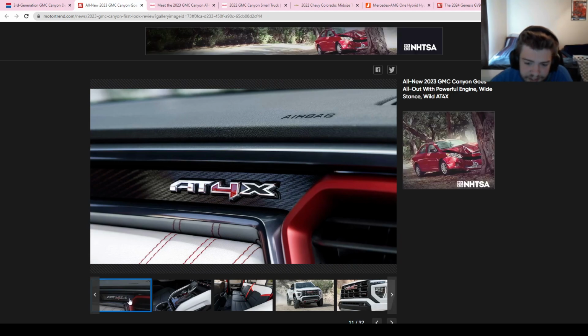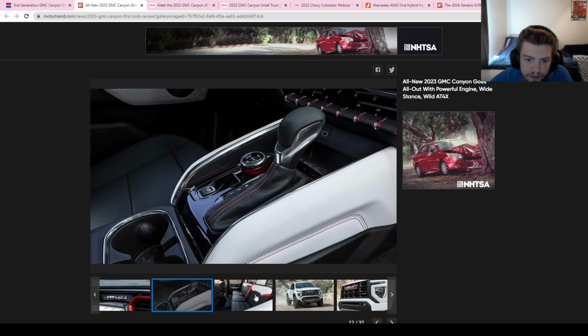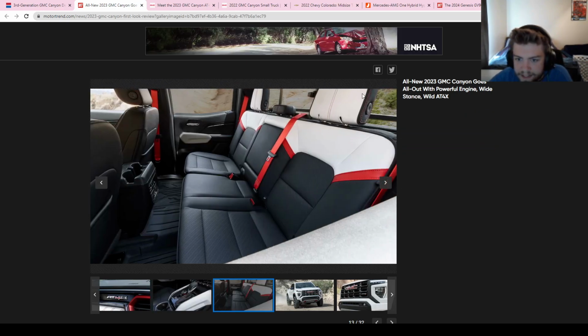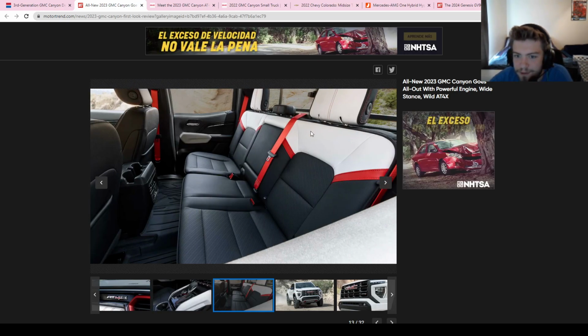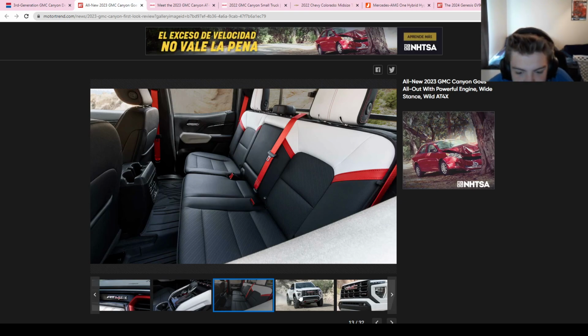And now we get to the interior, which is crazy. So they're doing this white, red, and black interior theme. I heard somebody say it looks like an old ski jacket from the 80s, and it looks nice. I personally would never get that, but it's kind of cool.